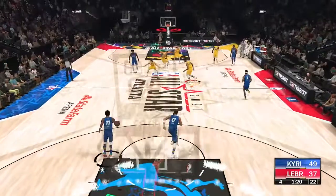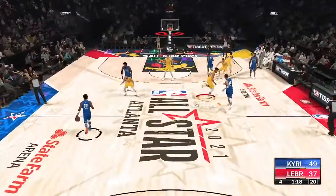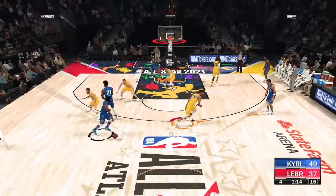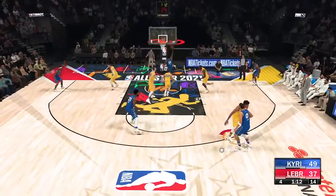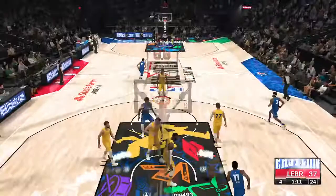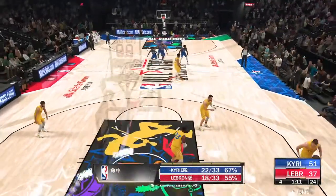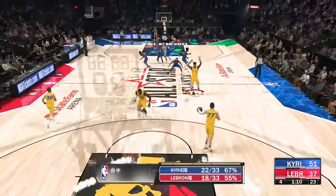And all of a sudden, things finally coming together for them. The deficit's still large, but now not insurmountable. That kind of deficit, I think they're going about it the right way. I mean, they've got to get aggressive on defense. They need stops. And then you got to take care of the basketball at the other end so you get a good shot every trip.